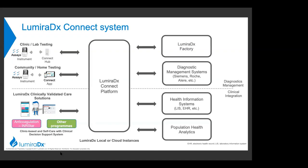It also is able to generate data that can be viewed with factory manager. So if there are issues with instruments in the field, we're able to view the data coming from the test strips and instruments and help our users in the field troubleshoot.